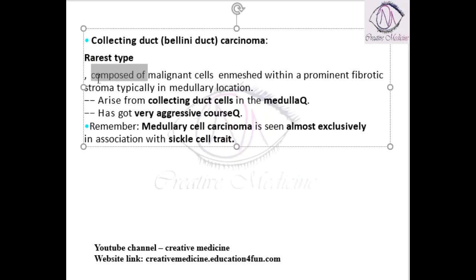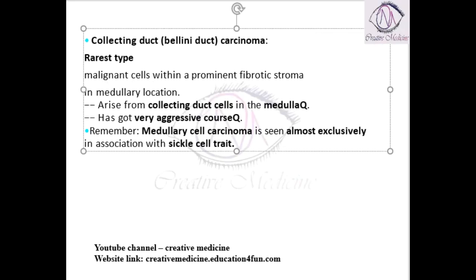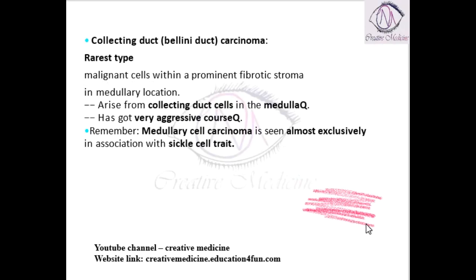Here it contains some malignant cells, and these malignant cells are present within the prominent fibrous stroma in the medulla. See, in the medulla, number one, there is prominent fibrous stroma present. Okay, this is the prominent fibrous stroma. In the prominent fibrous stroma, at a site, you will see the presence of tumor cells. So, these are the malignant cells which are seen in the prominent fibrous stroma.